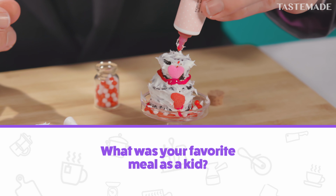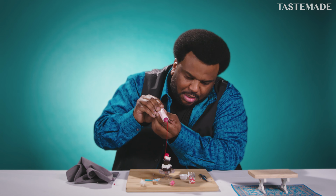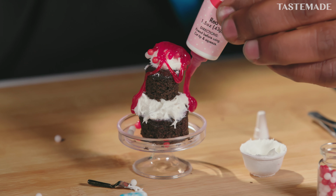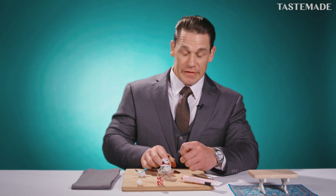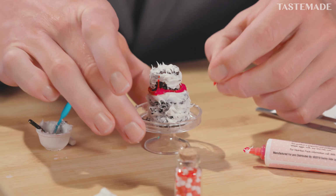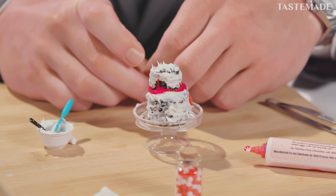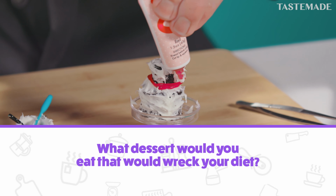Favorite meal as a kid? Ramen, top ramen. I used to eat those things right out of the package. I actually play a squirrel. I slept in the park for 3 nights to get ready for the role. No, I did not. A polar bear's diet consists of fish, I believe, so I did not. That's kind of close to what I eat. I make decent decisions, and I'm okay in the essential fatty acid category.